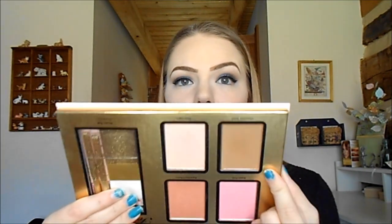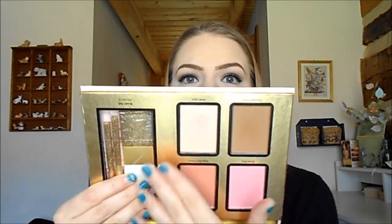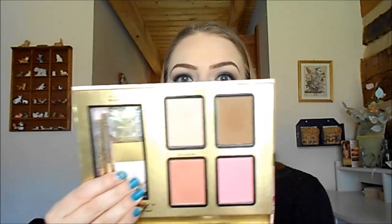And then you have the Too Faced Chocolate Soleil Bronzer, their Inner Light Highlight, and 2 blushes, as well as some really crappy brushes, which these brushes suck, honestly. I haven't even really played with them much because they suck. And that's the reason that the packaging is so thick, is because they stuck the brushes in there. I really could have done without them personally.